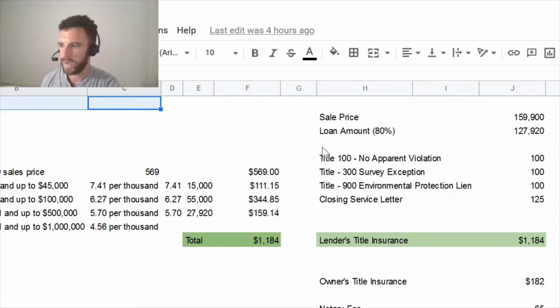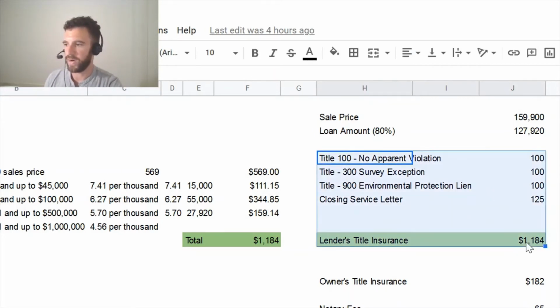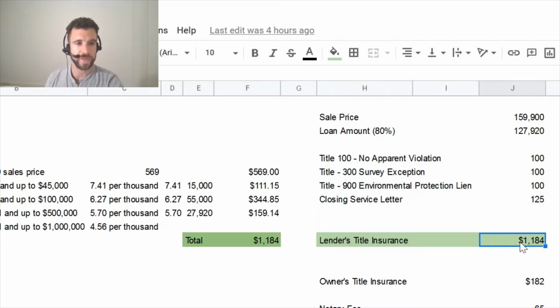All right. So these are actual figures that I took off the ALTA statement or the HUD, the closing statement for the property. So these are real life numbers. So as we talked about in the first video, since there's a lender involved, the lender requires title insurance. So most of this dollar amount is calculated as a lender title insurance policy, right? So 80% of it, in fact. So you can see here the dollar amount matches what I calculated.